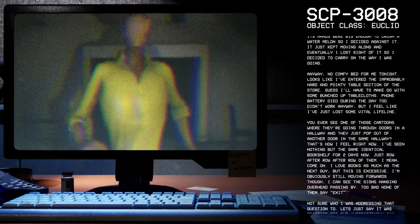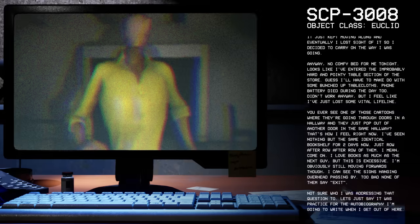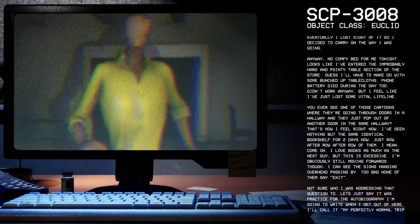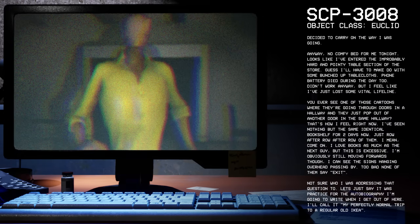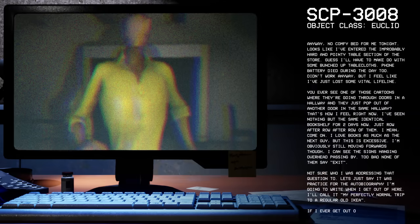Looks like I've entered the improbably hard and pointy table section of the store. Guess I'll have to make do with some bunched-up tablecloths. Phone battery died during the day, too. Didn't work anyway, but I feel like I've just lost some vital lifeline.